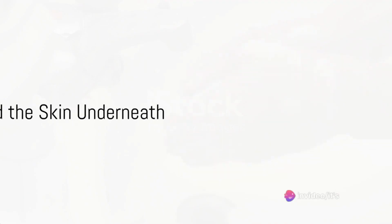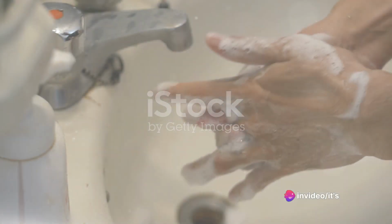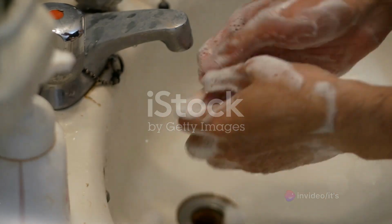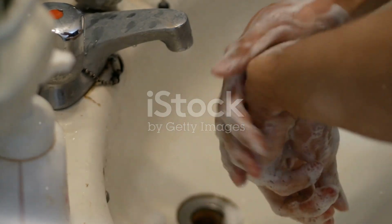Now let's talk fingernails. Regardless of your preferred nail length, the skin underneath can be a haven for dirt and bacteria. A gentle nail brush works wonders in keeping this area clean.